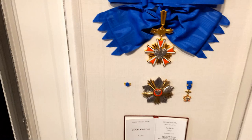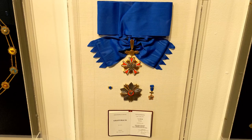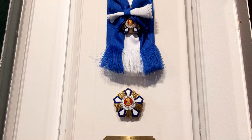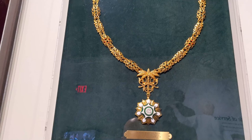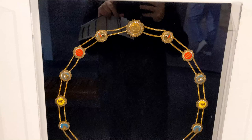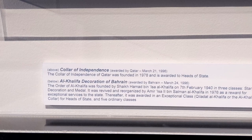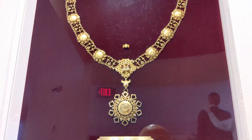This is a Great Cross of the Order of Merit of the Republic of Poland. He was reissued. Nicaragua, if I'm reading the plaque correctly, gave him this. I'm assuming Saudi Arabia did this. The Arab Emirates gave him this. Gave him this one up here. A lot of gold. Czech Republic, just stuff from all over the world.